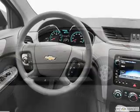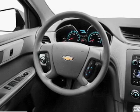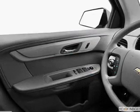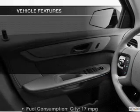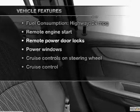Treat yourself to the splendor of a premium sound system. The anti-lock braking system will help keep you safe on the road. Heated seats make cold weather driving more endurable. And with these notable features, you won't want to miss out on the opportunity to own this amazing ride.